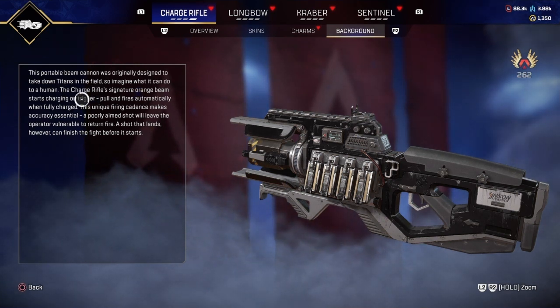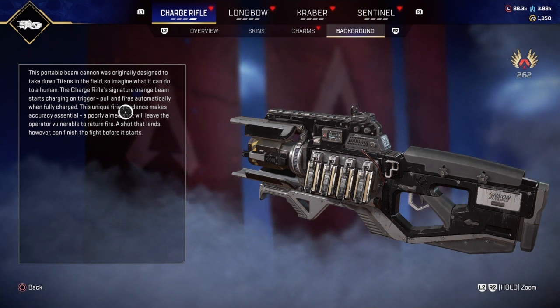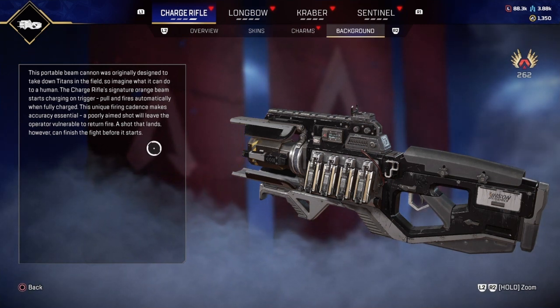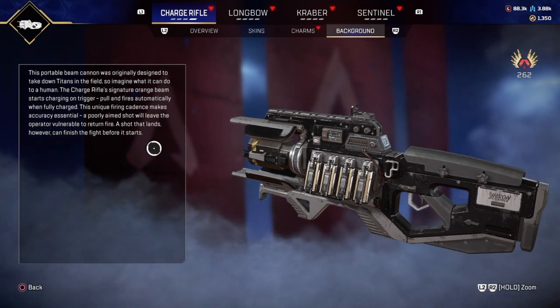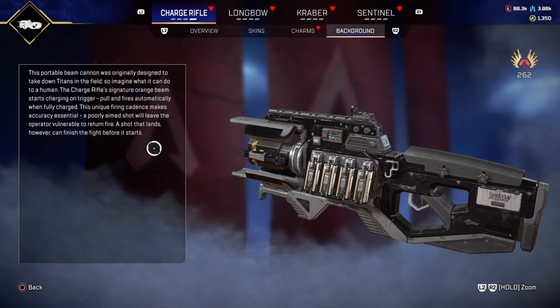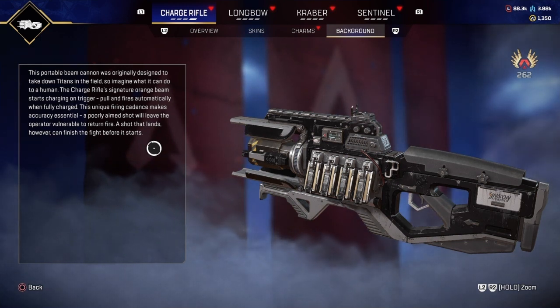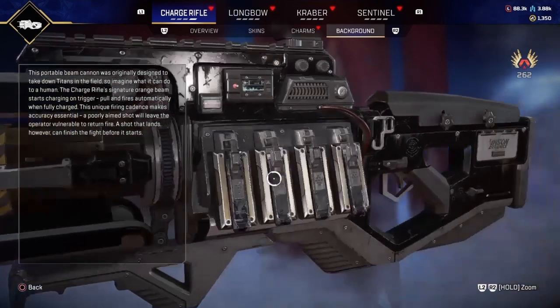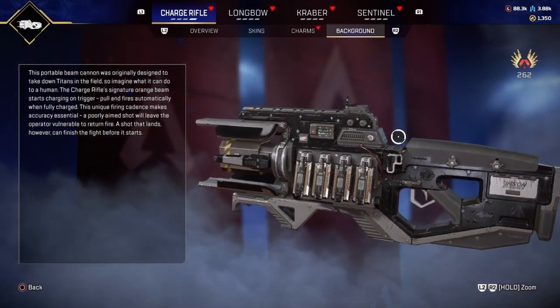Grisly. The Charge Rifle's signature orange beam starts charging on the trigger pull and fires automatically when fully charged. This unique firing cadence makes accuracy essential. A poorly aimed shot will leave the operator vulnerable to return fire. A shot that lands, however, can finish the fight before it even starts. And it's also the only sniper that I like using. With its generous damage, its hit scan capability, and its accuracy, it makes the Charge Rifle a reliable weapon to use in any battle.